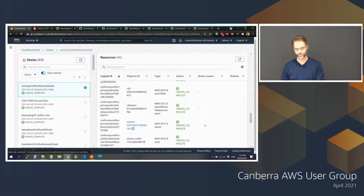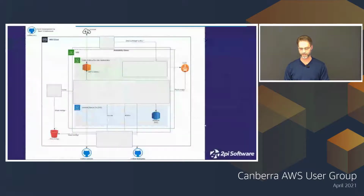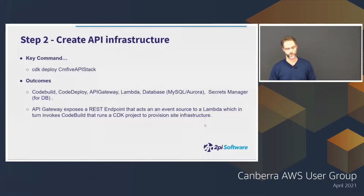So the next step after we've provisioned this infrastructure is we really want to create those API components, the CodeBuild and CodeDeploy things, the RESTful endpoints, the Lambda functions. Again, we only have to do this once, but we created a secondary stack for that, so that it's not tied in CloudFormation to the database. So we can do away with it and not lose our RDS database, which holds all our client data.